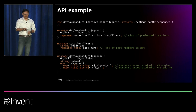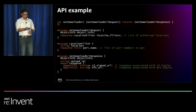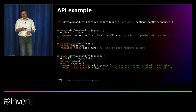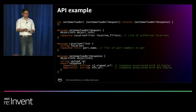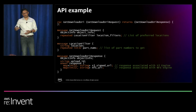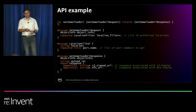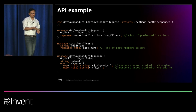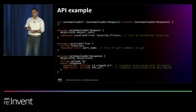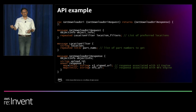So, a deeper look at one of these examples. Here we have an example for the download URI API. And one of the interesting things here, and these are the kind of things that we can exploit with a catalog service, is that the caller can actually provide location filters. The location filter is a list of location filters, essentially. And they basically allow the caller to say that we want a URI to download this object, but we have a preference for the locations.